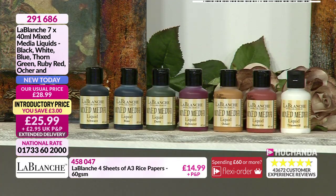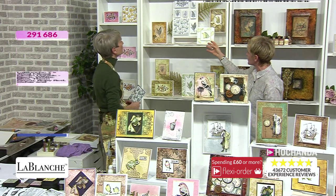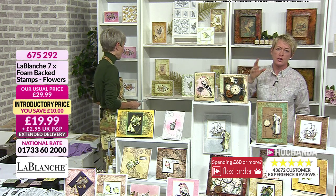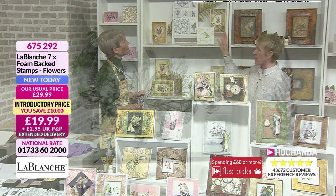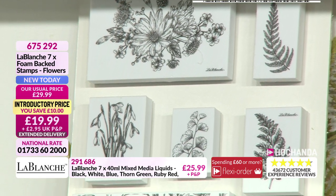Now, we've got more for you that we want to tell you. Yes. We've got some beautiful flower stamps. These really are gorgeous. Great for your backgrounds, great for adding borders, layers or placing them on the cards to make a real feature of them as well. They are on the silicone, so they're foam backed and they're silicone stamps, which again, top quality.